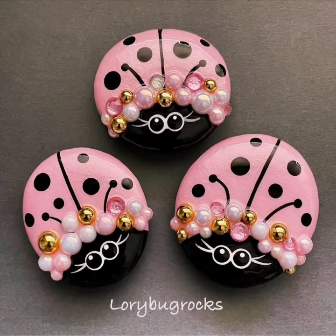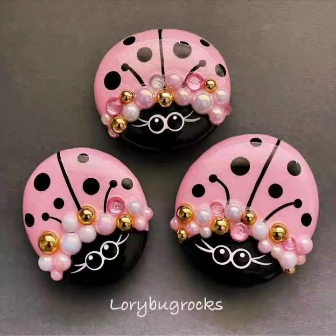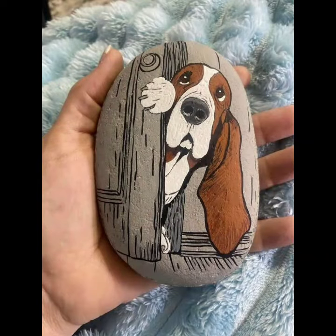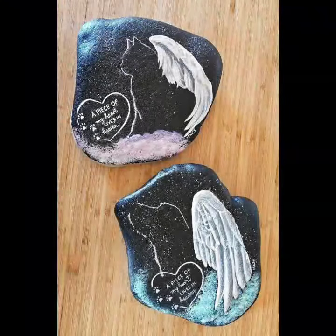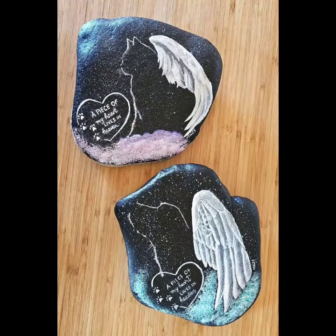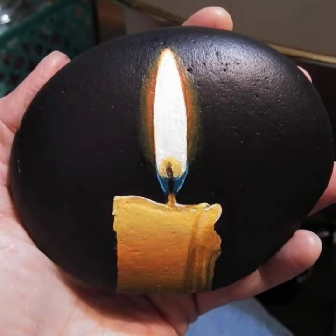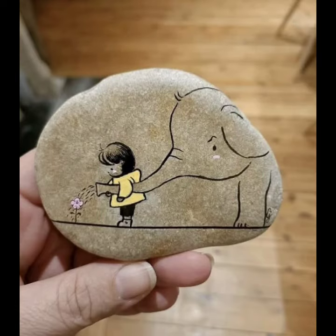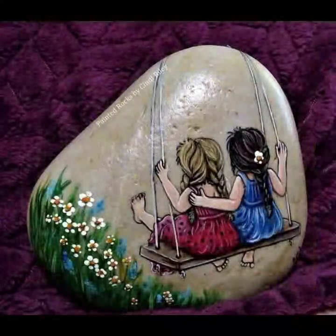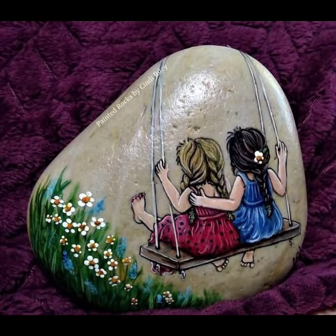This craft is fun for all ages. You don't need to be an expert to enjoy it. Paint small rocks to use as paperweights, garden decoration, or even as thoughtful handmade gifts. Every stone has a different story, and no two designs are alike.